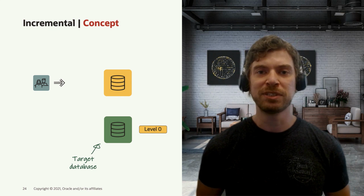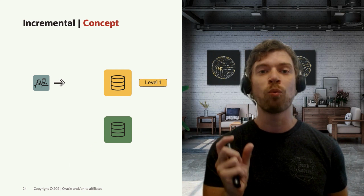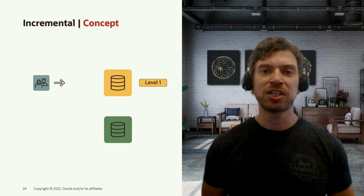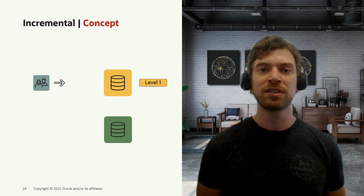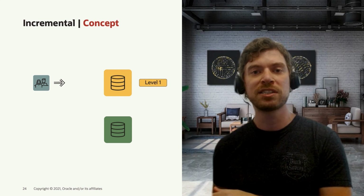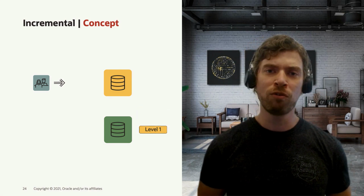Now that this backup is restored in the target system, you go back to your source system and you take another level 1 incremental backup this time. So now it's level 1, not level 0 anymore. With a level 1 incremental backup, Oracle will only put in this backup set the blocks that changed since the latest level 0 or the latest level 1. It depends if you take a cumulative or a differential incremental backup. By default, Oracle will take a differential backup, meaning it's only going to get the blocks changed since the latest level 1. After taking this level 1 backup, you move it to the target environment and you recover the database there using this backup.